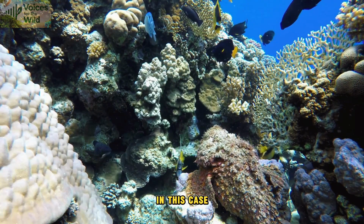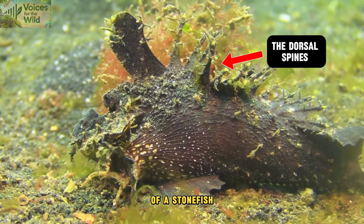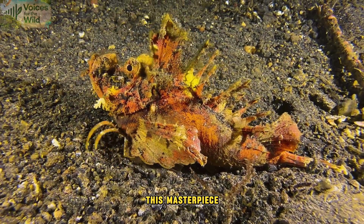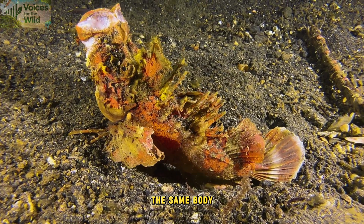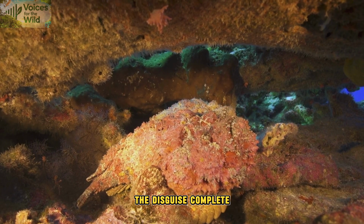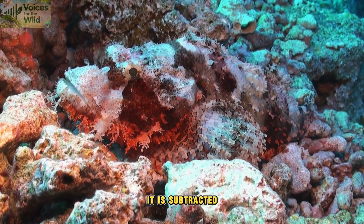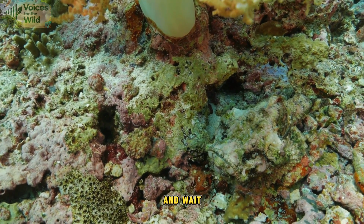Camouflage, in this case, has a cost for the unwary. The dorsal spines of a stonefish carry venom strong enough to turn a beautiful reef into a bad memory. To step on this masterpiece is to learn that invisibility and danger can live in the same body. Perfect stillness is the power that makes the disguise complete. When camouflage approaches perfection, the animal is not simply hidden, it is subtracted from the scene, as if the ocean itself decided to grow eyes and wait.